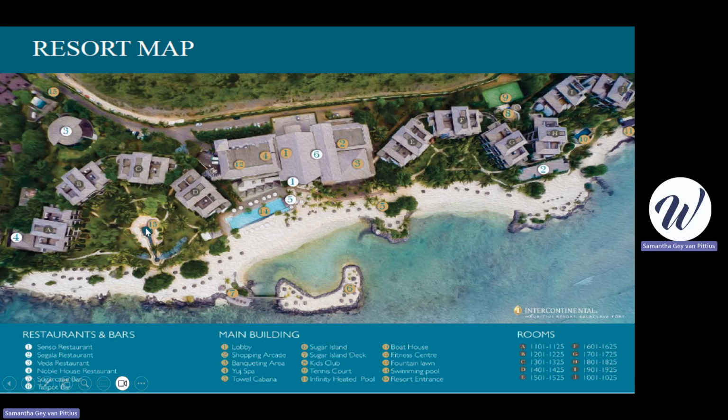And then, so this is the map of Mauritius, where you've got the Intercontinental. This is a small little island that, when they are on the beach, they can go to just over this bridge, and they can even have a stroll on this little private island, right, as I made mention.